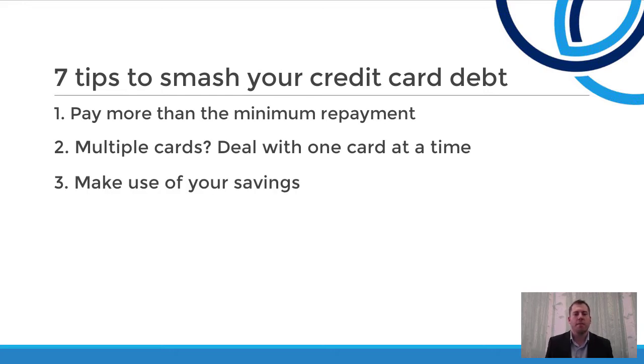The third tip is make use of your savings. You may be hesitant to empty your savings account for the sake of paying off a credit card balance, but consider the fact that any interest you would earn on those savings would be much smaller than the money you'd end up owing in interest on your unpaid credit card balances. It's worth weighing up your options.